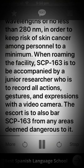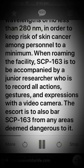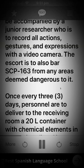When roaming the facility, SCP-163 is to be accompanied by a junior researcher who is to record all actions, gestures, and expressions with a video camera. The escort is to also bar SCP-163 from any areas deemed dangerous to it.